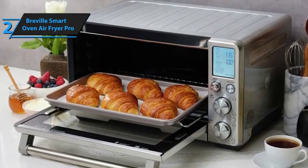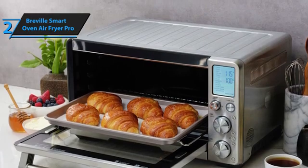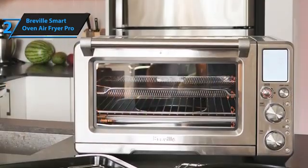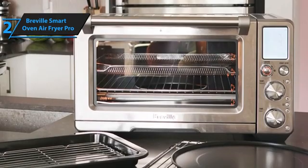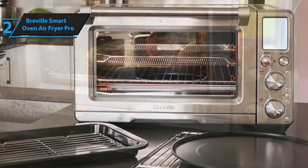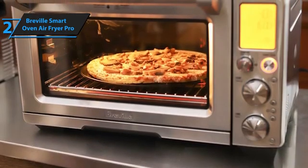This appliance performed exceptionally well in our testing, delivering perfectly cooked Brussels sprouts, fried chicken, and both frozen and fresh French fries. While frying chicken wings proved slightly challenging, the results were still satisfactory. The Breville scored top marks for grilling chicken and nearly perfect scores for hamburgers. In baking tests, it produced flawless cakes and cookies and efficiently reheated frozen pizza.